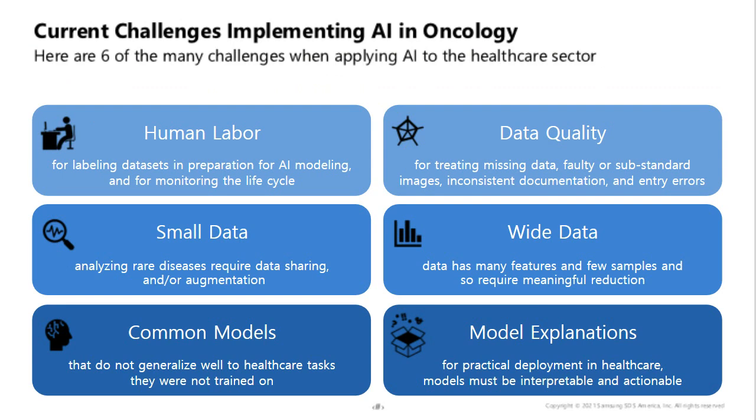Today we're going to be talking about some of the challenges in implementing AI in healthcare in general, but also more specifically in oncology. Again, the list of challenges and problems is long, but I'm going to highlight a few of them. Data quality, like every other industry, I think, AI, machine learning, any data-driven solution always starts with good data. So it's important to have good quality data.